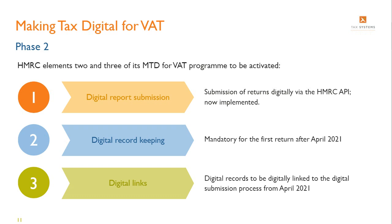So phase two of MTD and the digital links really is what is driving a lot of activity in tax functions already. Over the last couple of months, we as a business have seen a lot of uptick in people wanting to talk about technology to solve this, and I think we're seeing that going into the new year as well.